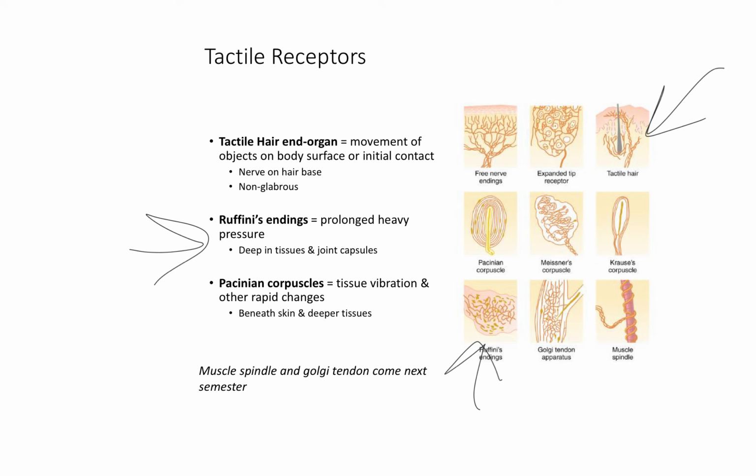Finally, we have the Pacinian corpuscles. Those are right here. Those are your tissue vibration. Those are a different vibratory oscillation than the Krauss end bulbs. And they're just located in different places. They're beneath the skin and in the deeper tissues. These two, if you go to some of my neuro lectures, you'll see me talk about those there. There's the Golgi tendon and the muscle spindle, which sense things like tendon pressure and muscle stretch, which we're not going to go through right now.